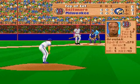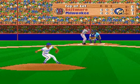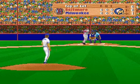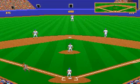Up at bat, number 6, the left fielder, batting .278. Line to second, a leaping catch by the second baseman. That's 2 out.